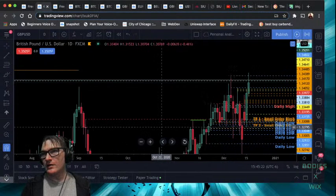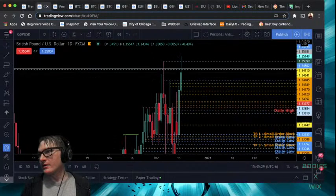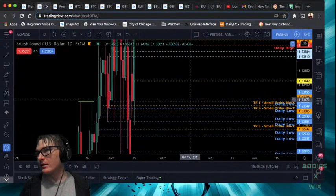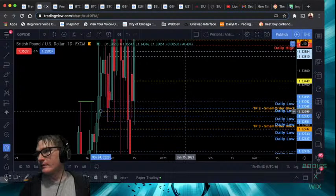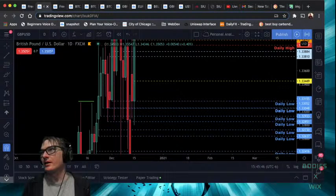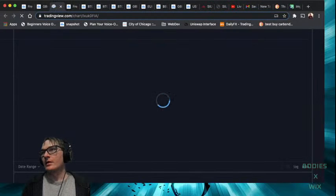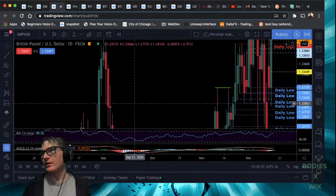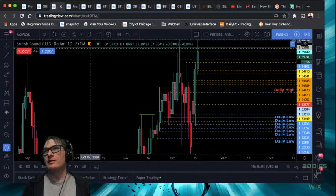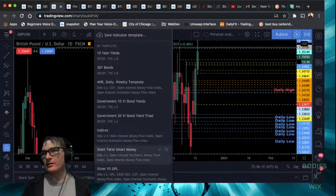But for some reason, TradingView just likes to keep some of the stuff in here. I don't know how many times I've saved this with all of these TPs off of here, and it likes to keep coming back. I don't know what to do. I've done this: save it, load chart layout, load a new chart, and then I'll come back tomorrow, and it'll be the same thing. It'll still be the same chart layout. Maybe what I can do is add one of my templates, and maybe that'll help. Let's do short term. There we go.